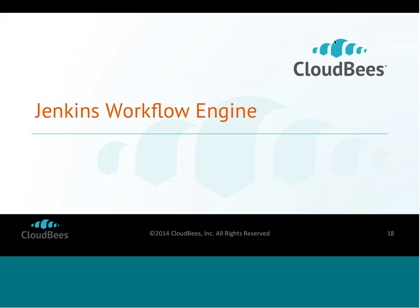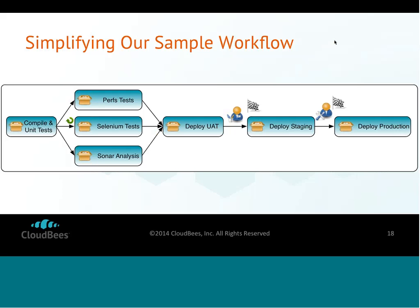Good morning. Thank you very much, Steve. So I'm going to present you the Jenkins Workflow Engine, which is a new feature. I will illustrate this new feature with a sample. So my demo will be with Spring Pet Clinic, which is a very typical sample for a Java web application.